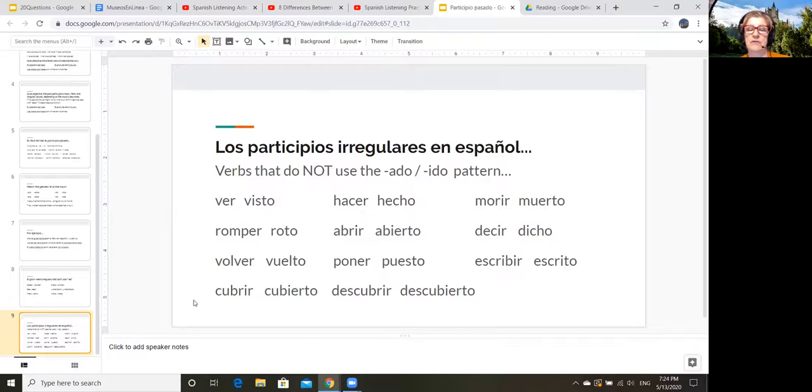Hacer, hecho. This is hecho, made. M-A-D-E, not M-A-I-D, who cleans a room. M-A-D-E, hecho. You pick up a souvenir, you look at the bottom, is it hecho in China? It's made in China. Okay. Abrir does not become abrido, it's abierto. And you've seen abierto all the time, right? Little signs in stores, right? Abierto, open. Poner cannot be ponido, it's puesto.